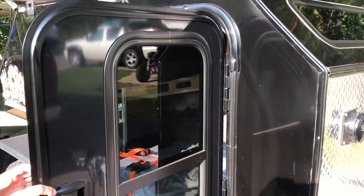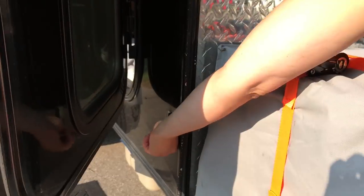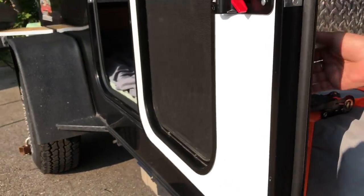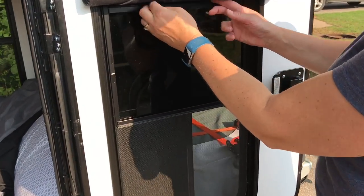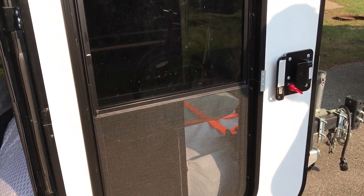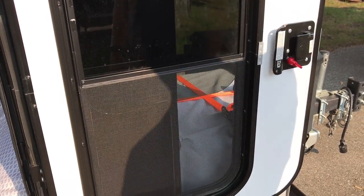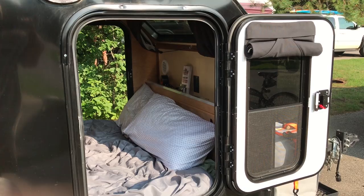So on this model, you have the doors that go all the way back, and they provide little clamps to lock them in place. So now your doors open, and then they have little slide-up screens, so you can get some good ventilation in there. Last night we put this up to like the second notch, and it was perfect. You just get a little bit of fresh air in.